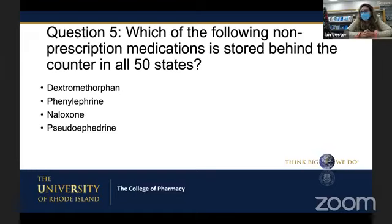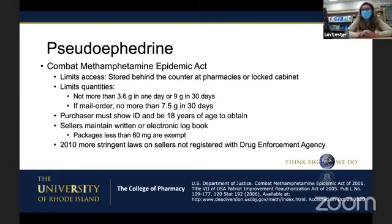So we've got a couple answers coming in here. And I will close it. So a couple good answers: naloxone and pseudoephedrine. And actually the answer is pseudoephedrine, but I'm going to go back to naloxone because I think that's a pretty common thought, that it's available as an over-the-counter drug.